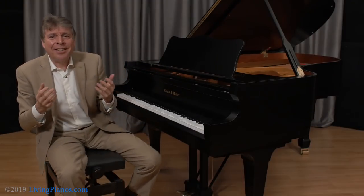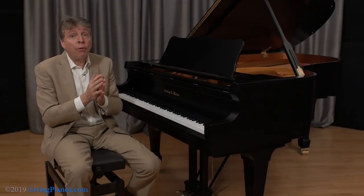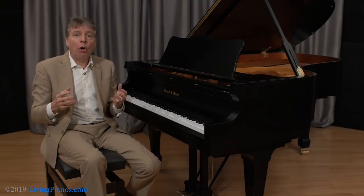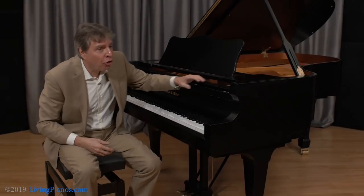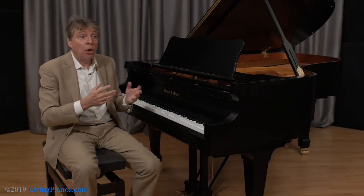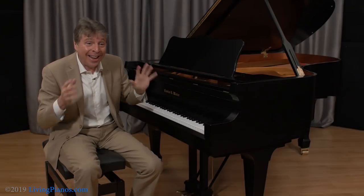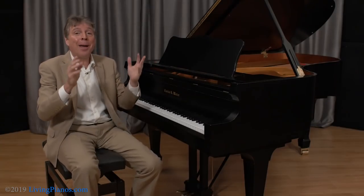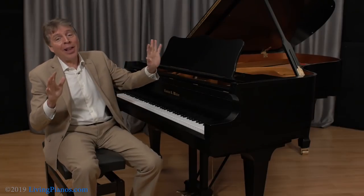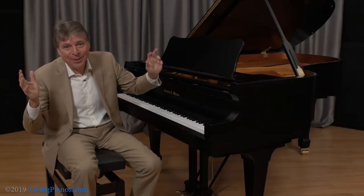So that gives you a taste of the control that this fine German Renner action offers and the warmth of the tone. This piano also, by the way, has a wireless player system that you don't see anything and you don't feel anything. It's in there, though, if you want it, right from your iPad or your smartphone to play music in your home when you want to relax and listen to your piano play for you.